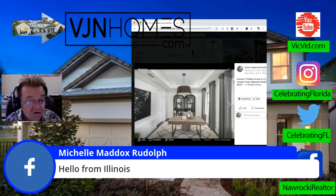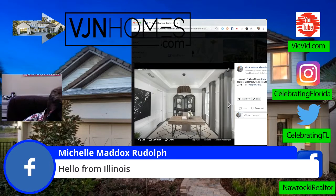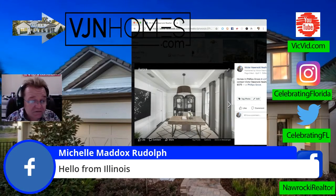So as you enter the home, because this has over 4,500 square feet, you have this excellent study area right there. I'm sure a lot of people could use that as a bedroom itself, but it's a study area as you enter the home.